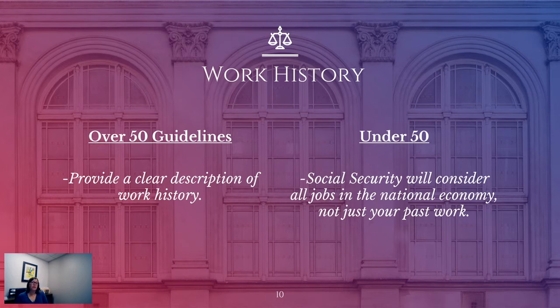So I'm going to break this down into two separate areas, people who are over 50 and people who are under 50, because the law is different regarding the two age groups. If you're under 50, yes, the government will look at your work history to determine what work you did and if you could return to any of that work. But even if you cannot return to any of that work, the government will still look at other jobs to see if you could do anything lighter.